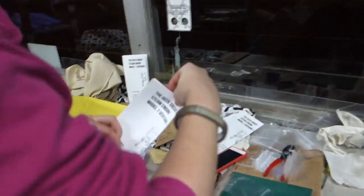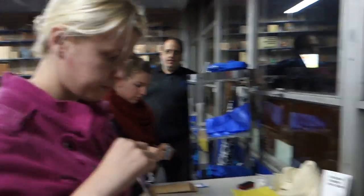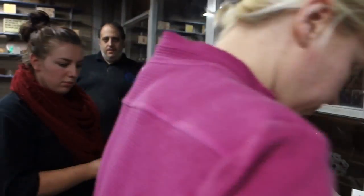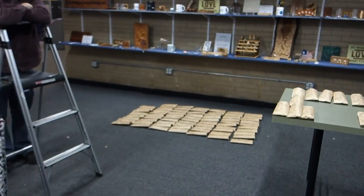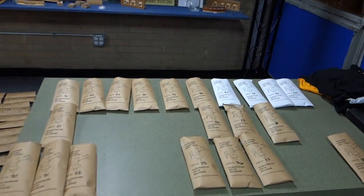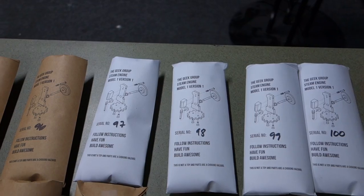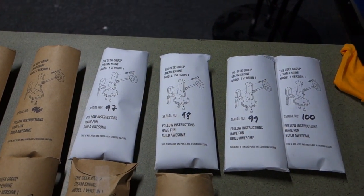19:30 hours. How long has it been since you slept? 33 hours. Okay. Where are we at? Look behind you. That's all that's left to be packaged. Where are the ones that are done? Over there. Hey, the envelopes changed colors. We ran out, so we had to print more. So four people get white envelopes. I'm very sorry. Oh, okay.